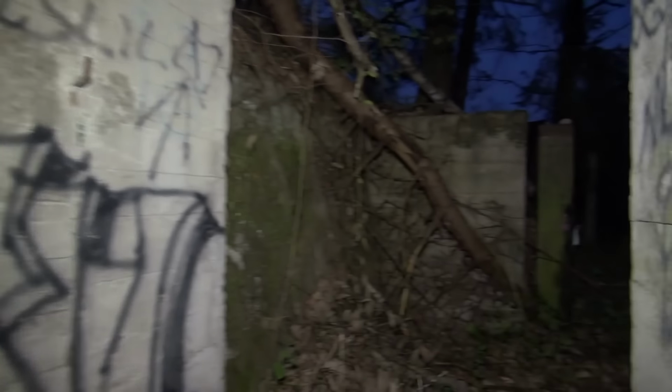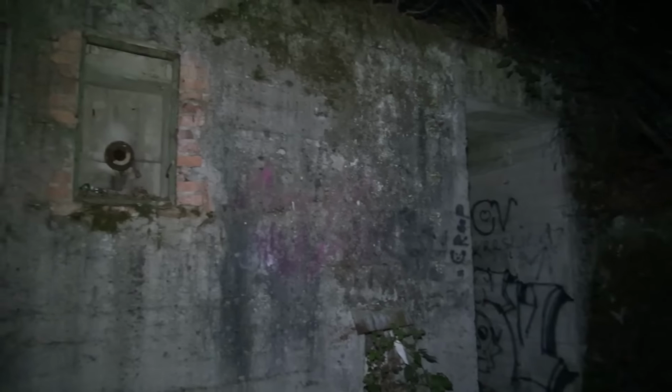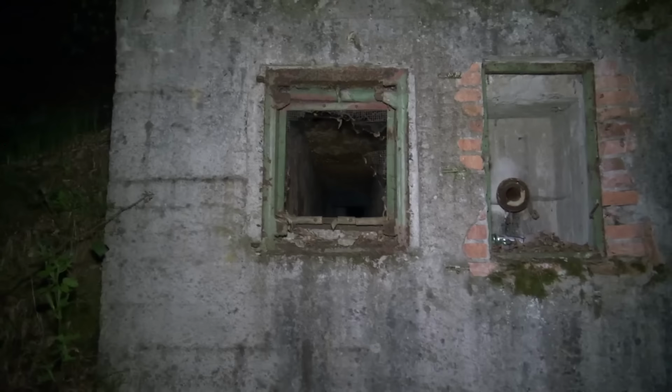Holy shit, we're outside. Okay. Why the hell are we outside? Okay, so that's why there were these parts. I'm pretty sure that's the other entrance there.